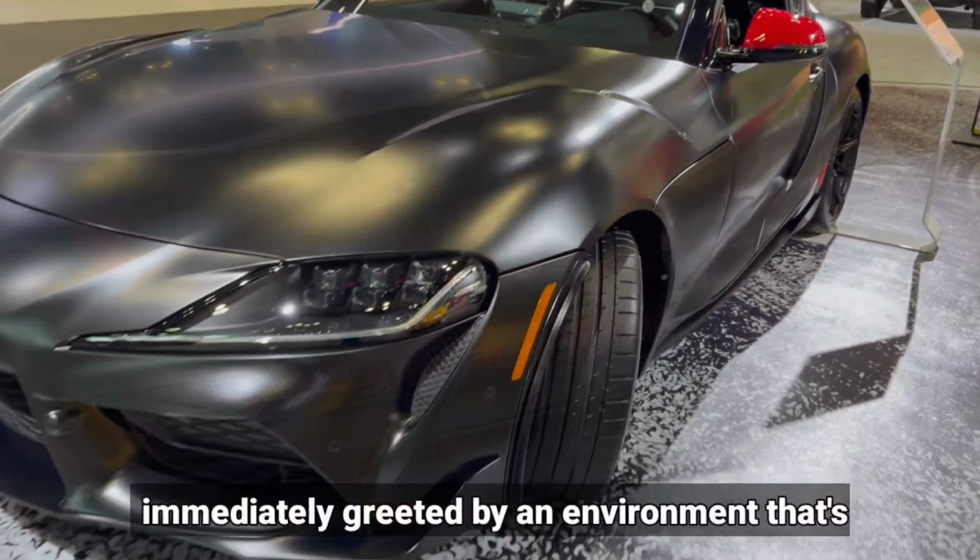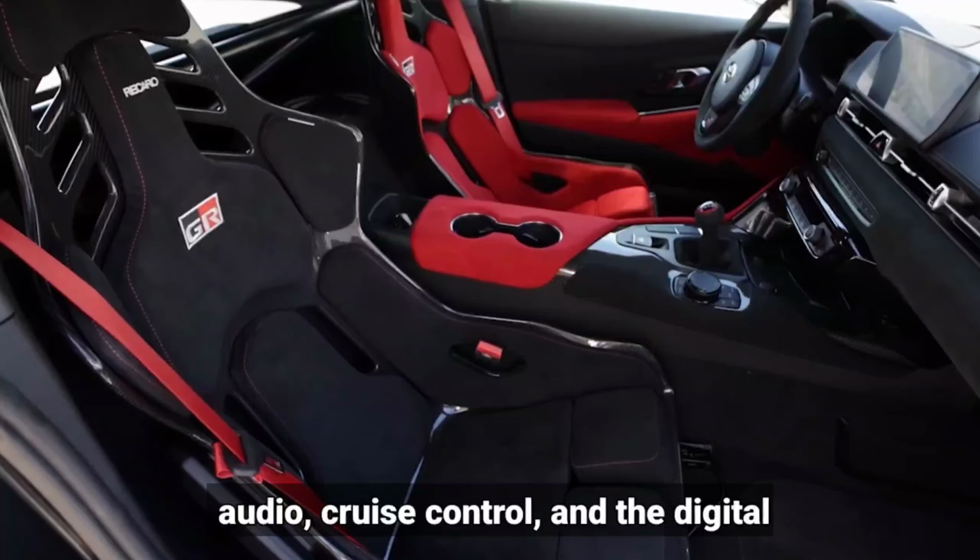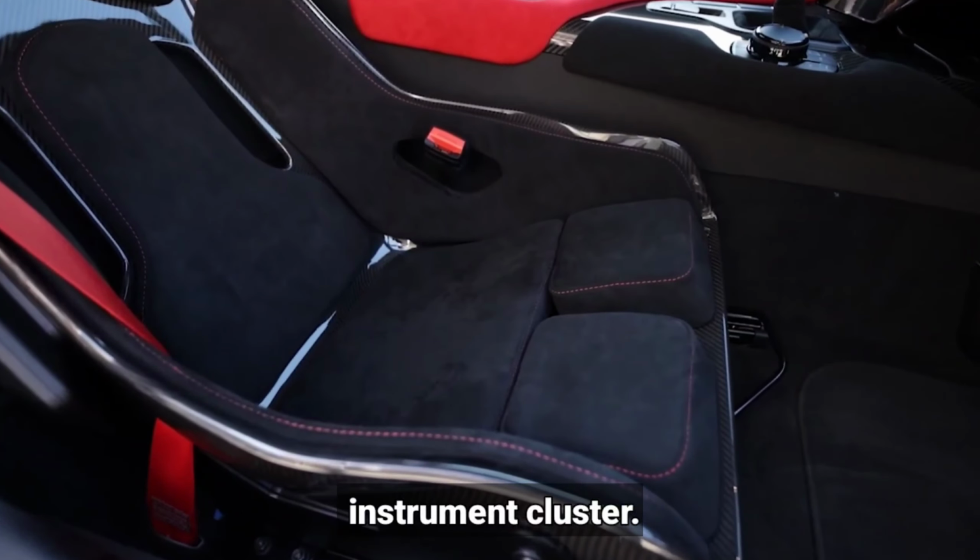The sports seats are incredibly supportive, hugging you in all the right places during spirited driving, yet comfortable enough for longer journeys. They're available with premium materials including leather and Alcantara, providing both a luxurious feel and excellent grip. The steering wheel feels perfect in your hands, thick-rimmed, with intuitive controls for audio, cruise control, and the digital instrument cluster. And speaking of that cluster, it's fully digital, customizable, and provides all the critical information you need at a glance, from gear selection and RPMs to G-forces and lap times. It's clean, modern, and incredibly functional.